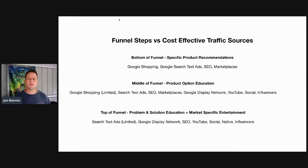And then you have some of the other options like Google Display Network, YouTube, social media, and working with influencers within your niche. Now, those last few, the Display Network, YouTube, social, these are great ways to deliver information to people, or to find people who are interested in consuming information, content, which is going to educate them about the product options in front of them.